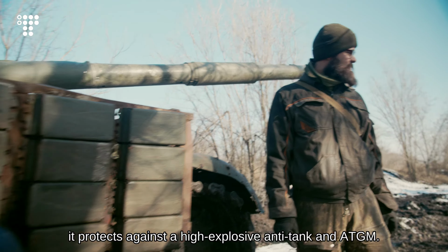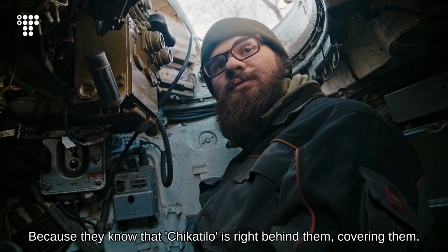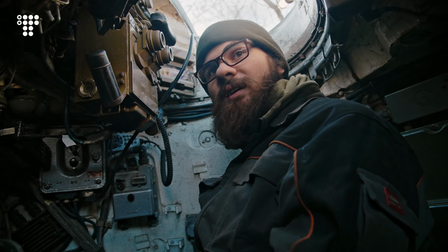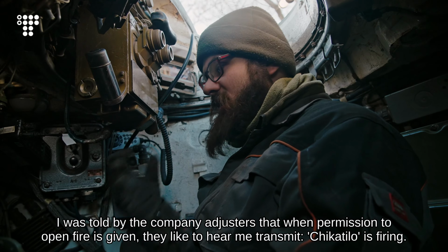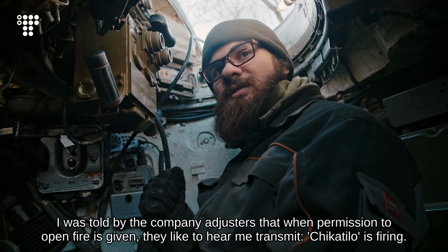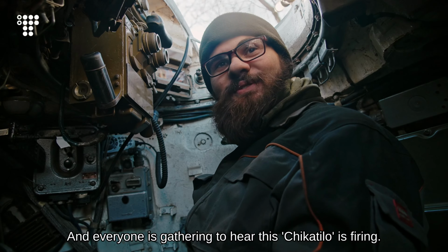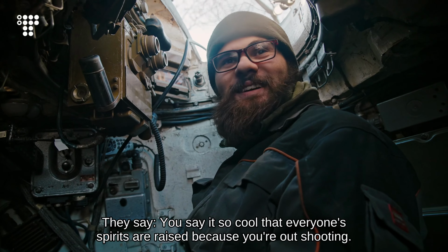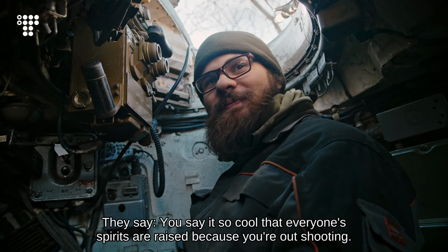I fire mainly from closed positions. I do it very often. The 11th, to which the infantry is attached, all greet me by the hand, because they know that Chikatilo is right behind them, covering them. I was told by the company adjusters that when permission to open fire is given, they like to hear me transmit "Chikatilo is firing." And everyone gathers to hear this. They say it's so cool that everyone's spirits are raised because you're out shooting.